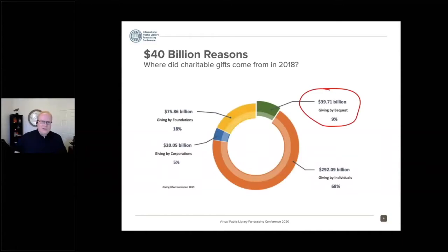So here it is. We had alluded to 40 billion reasons, and I wanted you to know where that came from. This is all about where charitable dollars come from. And you'll see you've got it circled there: 39.71 billion, and these are 2018 numbers reported by Giving USA about a year ago. Imminently, we'll have the 2019 numbers, but this is what we have right now. This hasn't changed. It's about the same. There's only like a 1%-ish change over the last several years that we've been doing this.